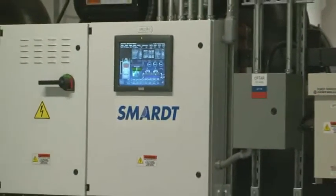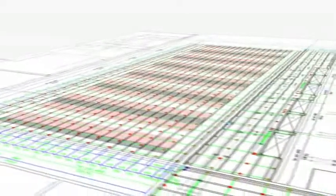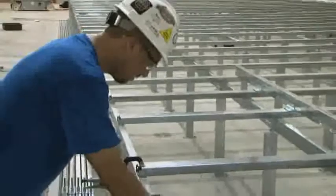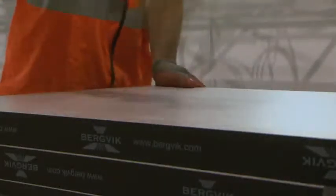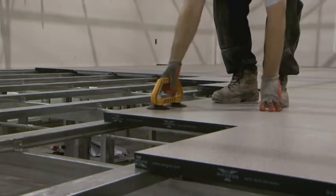Bergvik was with us every step of the design process, providing CAD drawings very early on that we could work with our entire data center design team to be able to really maximize our space and get us a vision early on of what we wanted this facility to be. Because the Bergvik floor doesn't require all the pedestals that a traditional floor does, it was about half the time of installation for what we were able to do. So it really shortened the construction time frame. They were able to keep us on schedule, and our ongoing growth will be able to put their floor in a much quicker amount of time.